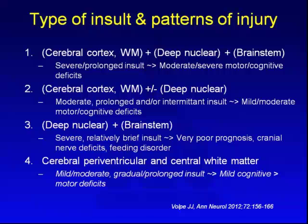When he was categorizing the pattern of injury, he primarily paid attention to the cerebral cortex, subcortical and deep white matter, deep nuclear gray matter, and brainstem. And the more the involvement, the more severe the injury. Typically, in cases where the cortex, white matter, deep nuclear gray matter, and brainstem are involved, these are severe, prolonged insults, resulting in moderate to severe motor and cognitive deficits. If the cortex and white matter are involved, plus or minus deep nuclear involvement, these are more moderate to prolonged insults, resulting in moderate motor and cognitive deficits. If the primary pattern is brainstem and deep nuclear gray matter, then that usually indicates a severe abrupt insult.